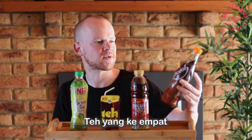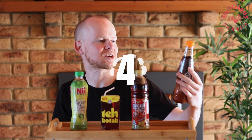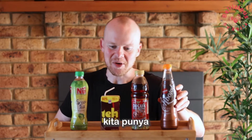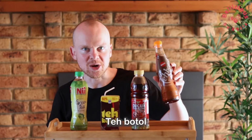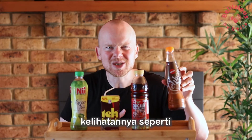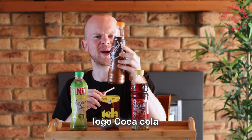Okay, so our fourth tea is the sostro teh botol. So tea in a bottle. We have Teh Kotak, tea in a box. Now we have teh botol, tea in a bottle. So here we go, let's try this one. Kind of looks a little bit like the Coca-Cola branding, actually. Look at that, like the Coca-Cola. So let's try it. Oh.